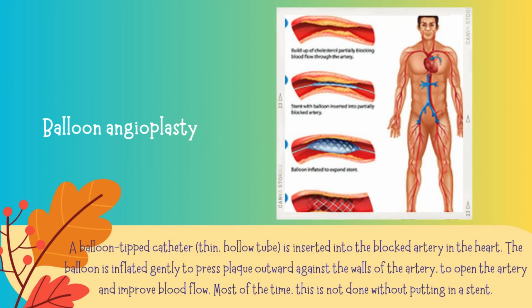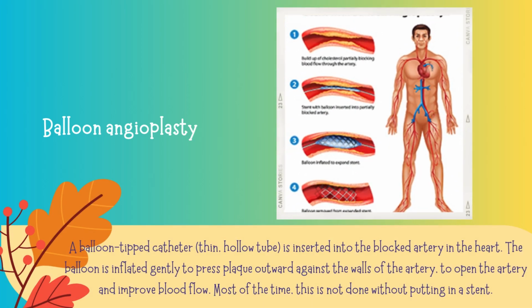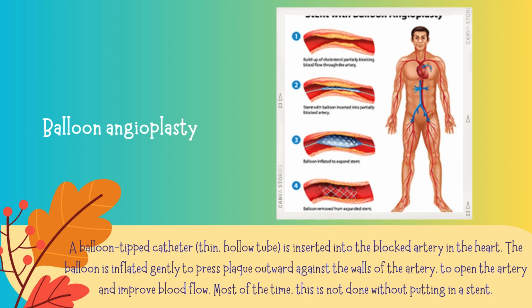A balloon-tipped catheter is inserted into the blocked artery in the heart. The balloon is inflated gently to press plaque outward against the walls of the artery, to open the artery and improve blood flow. Most of the time, this is not done without putting in a stent.